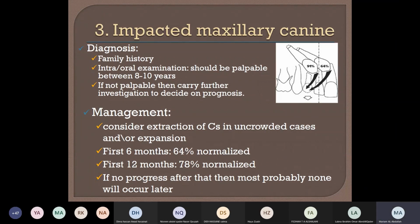After the extraction, within 6 months, 64% of those cases will normalize, will go back to their normal path of eruption. If we wait 12 months, 78% will normalize. But beyond that, we rarely will have any cases progressing well. So it's important to go for active orthodontic treatment, exposure, traction, depending on the case.